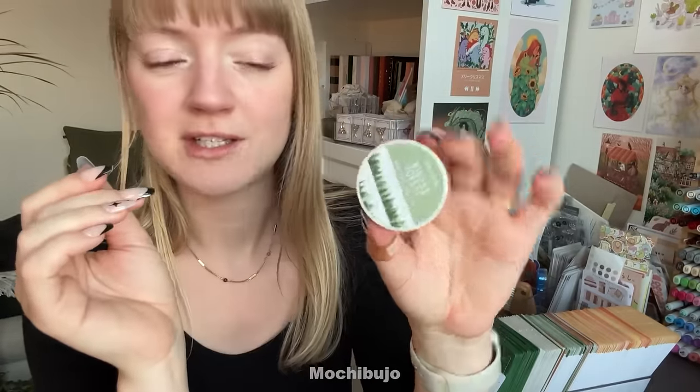We have three washi tapes. There is a green plaid. There is a dinosaur washi tape. And there is a winter forest washi tape with silver details. I really like this one. I have about 9 of each.